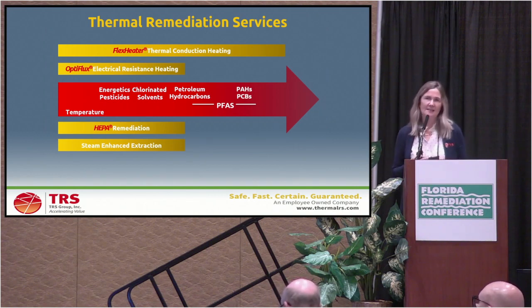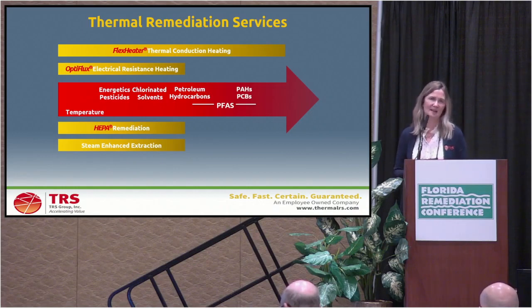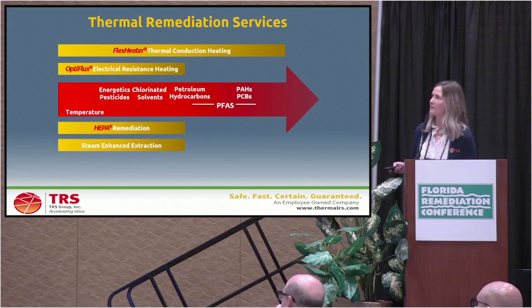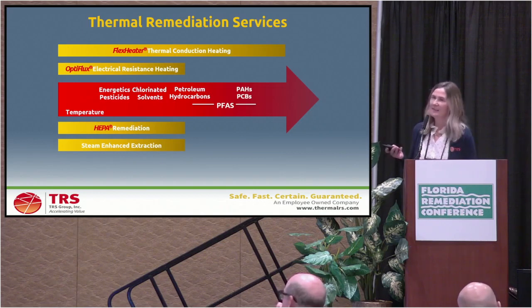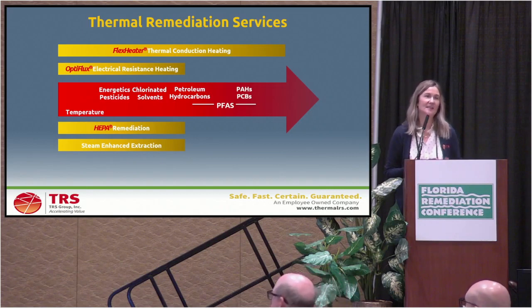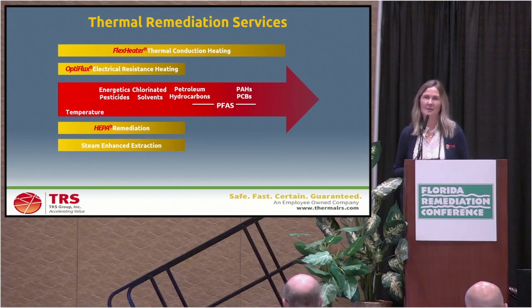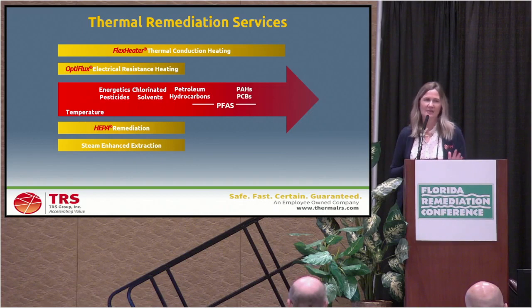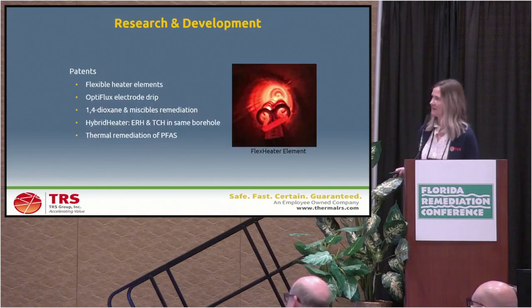Taking a look at the different types of thermal remediation technology, in order to get to the high temperatures I'm talking about today, there's really only one technology that can get us there, and that's thermal conduction heating. The company I work for, TRS Group, refers to our branded thermal conduction heating technology as a flex heater TCH technology, so you'll oftentimes hear me refer to flex heaters or TCH. There are other technologies out there, but those are lower temperature strategies more suited for chlorinated solvents, petroleum hydrocarbons, et cetera.